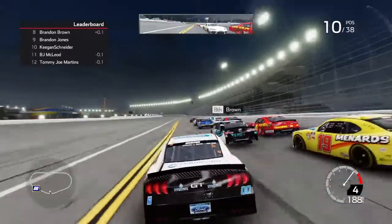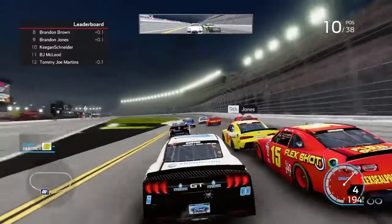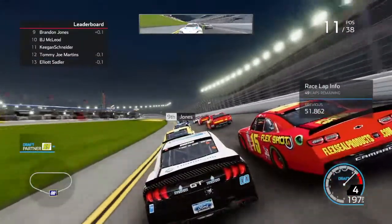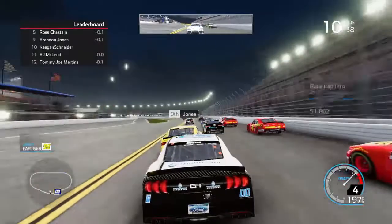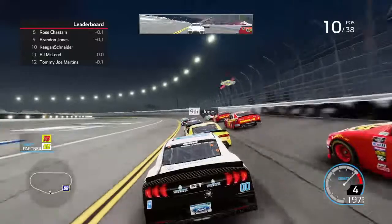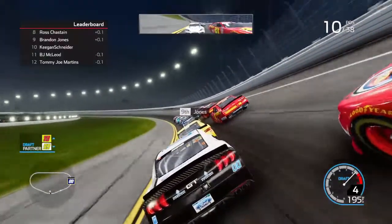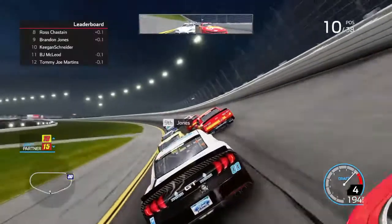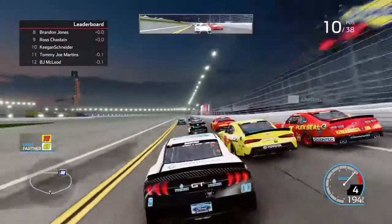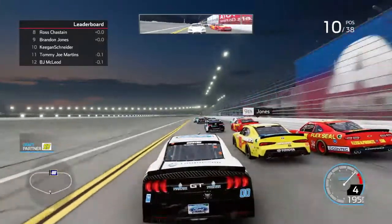Keeps closing, got out of the gas quite a bit, and still closed in on Brandon Brown. Just a little bit of momentum after that, and that allows Brandon Jones to get in between us now, but now on the back bumper of Joe, trying to give him a push. Stay low, stay low. You got it, good clear there. Oh, Jones tried to block us, we were already there.